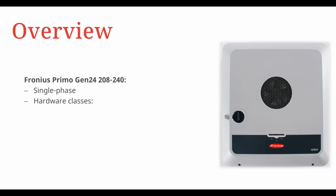Whereas currently what we have now, the Gen24, is not exclusively a string inverter. It is also a hybrid-capable inverter. I'll walk you through that in a little bit. But in terms of the inverter itself, we call it the Primo Gen24, and we also say 208, 240. 208 does not imply it works for three-phase. It just means it can be used on one leg of a 208 delta system, because the inverter is a true single-phase inverter.